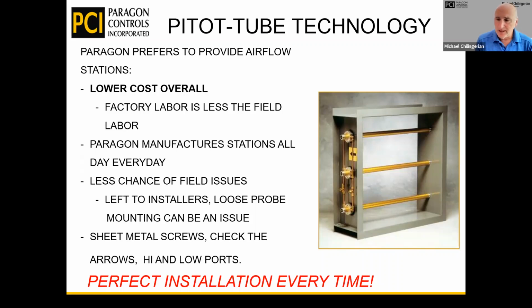In the field, since guys don't do this all the time, they really don't know necessarily what they're doing. So a lot of times you'll go to the field and you'll say, what was this guy thinking when he put these in? Because he's done some screwy things, whether it's putting in the tubes or taking care of the tubing that goes back to the transducer. So this leaves a lot of installation issues. It doesn't leave it to chance. If an installer can read the arrow that shows the direction of airflow, if you can screw it into place correctly and connect up a couple of tubes, you pretty much have a perfect installation every time.